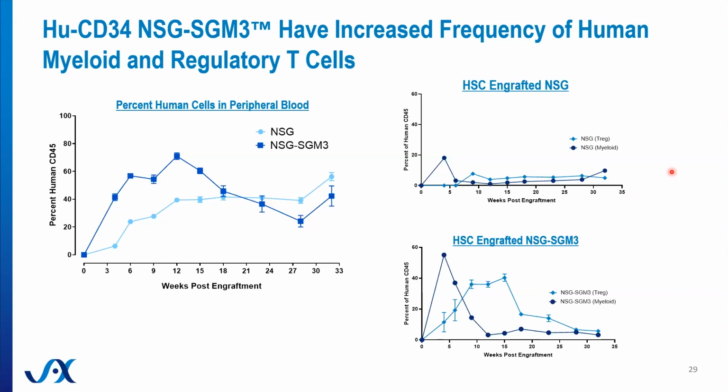And over here, I'm breaking it down into the NSG mouse versus the SGM3, because the biggest difference between the two is the development of regulatory T cells and the myeloid cell compartment. There's much more development of a high frequency of regulatory T cells in the SGM3. And the engraftment kinetics change over time. So really between 10 and 15 weeks, you're going to have the maximum number of these regulatory T cells.